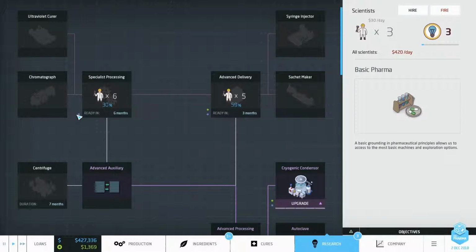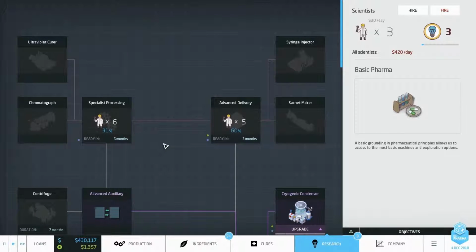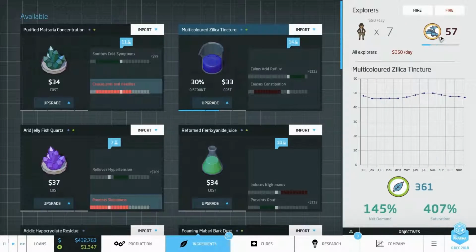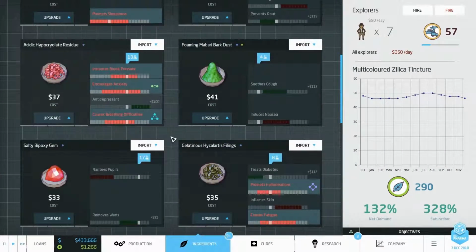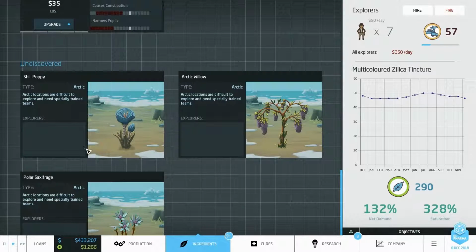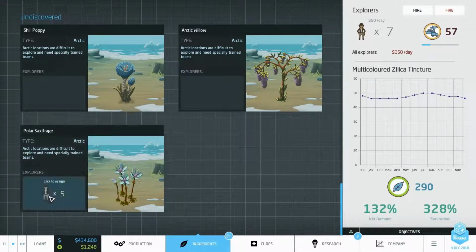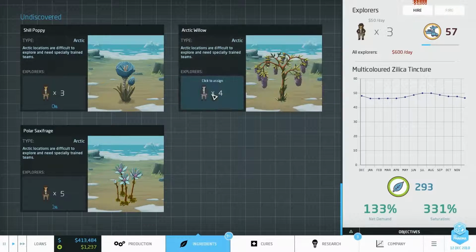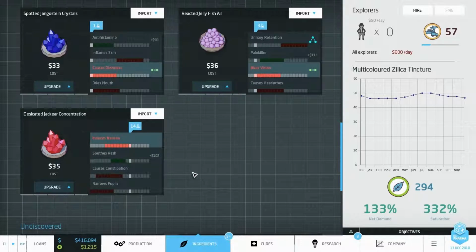What are other people? Yep, there's Gamma Group. I've researched that now. They were researching it, but they have finished the research. Surprised they're not going for these yet. I've also got a ton of explorer points because I've had them just sitting there doing nothing. So let's send 5 of them there. Hire another one and send them there. Since I've got the money, 1, 2, 3, 4. Send them there, and then once they're all done, I'm just gonna get rid of them.